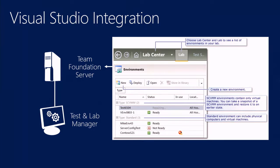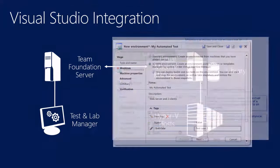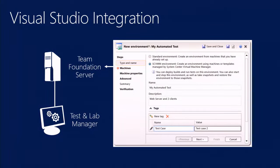So they're establishing their own environment. They create the new environment. It's hooked into VMM. They're presented with the templates that you've defined. And they can go through simple wizards now to actually just spin out new virtual machines.